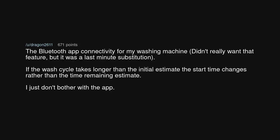The Bluetooth app connectivity for my washing machine. Didn't really want that feature, but it was a last-minute substitution. If the wash cycle takes longer than the initial estimate, the start time changes rather than the time remaining estimate. I just don't bother with the app. The perforated corner of a Kraft mac and cheese box.